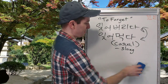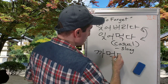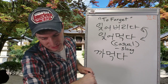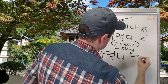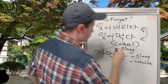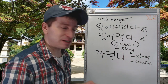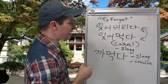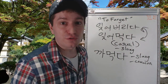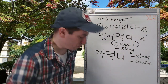There's another one. This is super common. This one also ends with 먹다. This one's also slangy. So just like 잊어먹다, this one's also casual and slang, but it's common. Whereas I would say 잊어먹다 is a little bit less common. 까먹다 is used all the time between friends. So again, never say this to strangers. Never say this to your teacher or something like that.